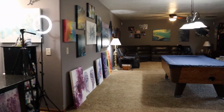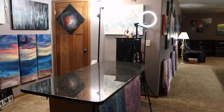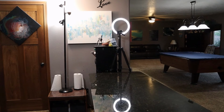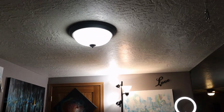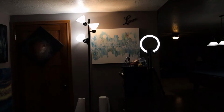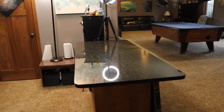And then over here, you can kind of see with the lights how I use my lighting. I have a ring light. I turned that on for you so that you can see that. I have those lights as well. And that kind of counteracts that one. I'd like to get some lighting that is diffused light, but I haven't been able to do that just yet.